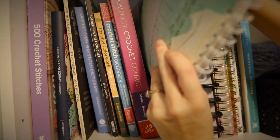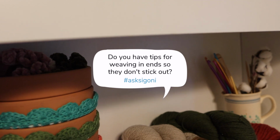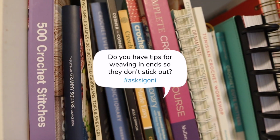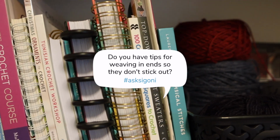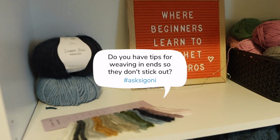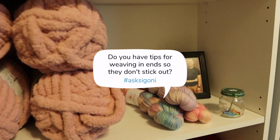And lastly, do you have tips for weaving in ends so they don't stick out? I try to make sure that whenever I'm weaving in my ends, I go into the sections that are a little bit tighter so that they hold the strand in. So try to find those tighter spots so that they're held in and don't come out in the wash. And if they do, you can either cut that little piece of yarn that's sticking out, or you can try to weave it back in.